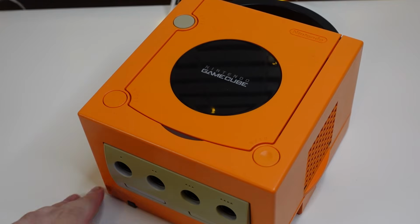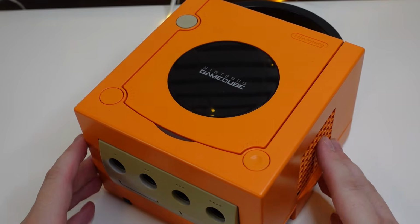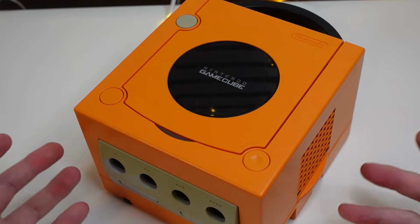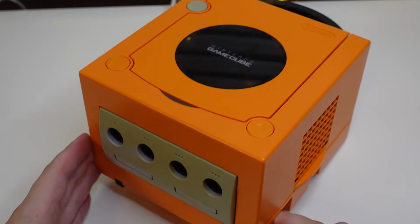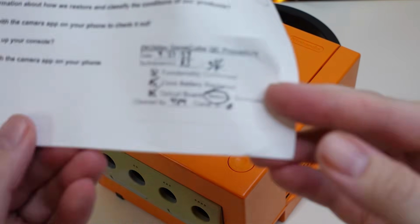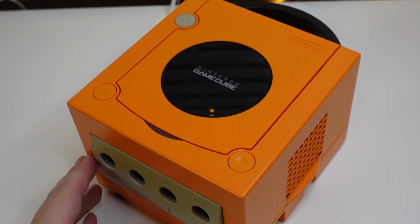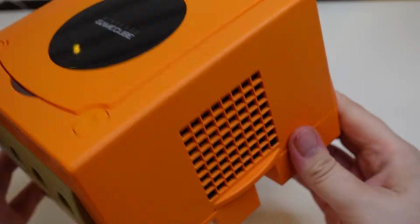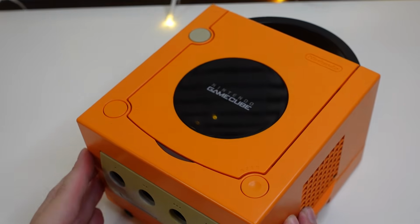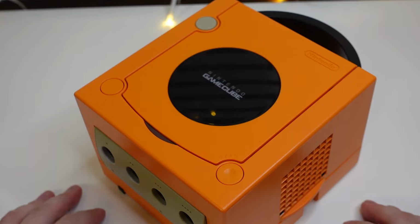Well, everybody, to answer the question this video was posing at the beginning: is DKOldies still a scam? Based on what I've seen here in the system I received, my initial answer is a cautiously optimistic no, since it seems like they've really improved their processes, especially based on the sticker on here, showing that they've done various checks and the cleaning and all that. And they no longer put that stupid warranty sticker on the bottom, covering up any screw holes. So I think that all the controversy has really pushed them to make some positive changes. And so, yeah, I'm satisfied with how this all turned out.